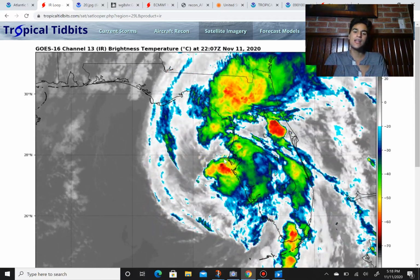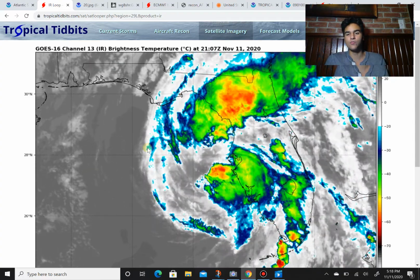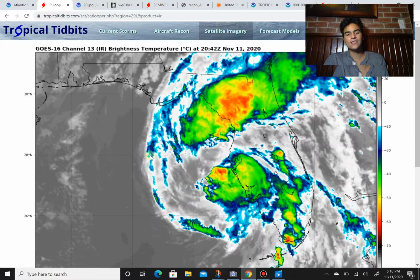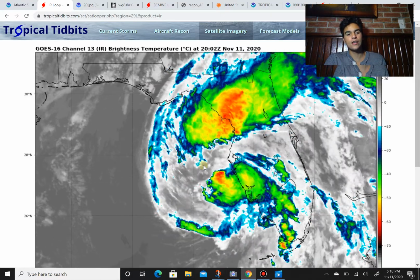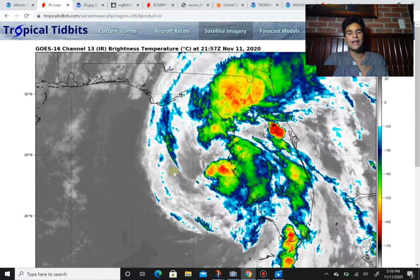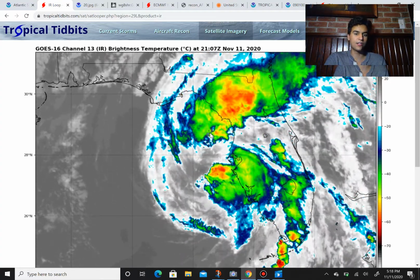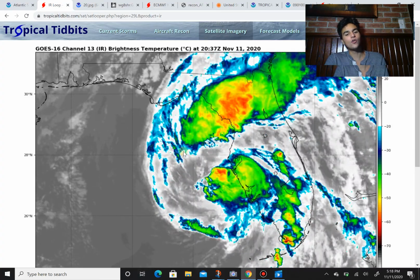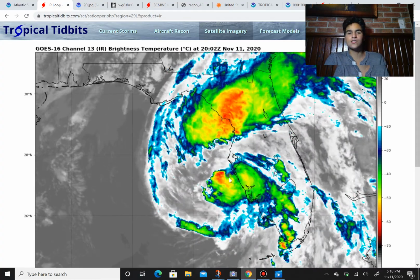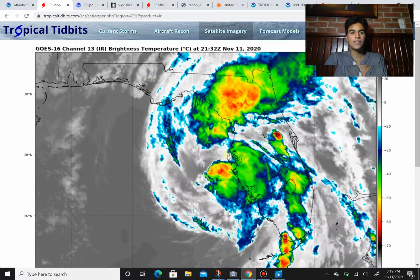However, it's maintaining its strength, mainly because it's getting a little bit of baroclinic influence from this dry air that's behind it. Obviously, dry air is cooler than the air that's circulating around the center of circulation, and since colder air is more dense, it wants to move into the lighter, less dense warm air that's circulating around the center of circulation. And that's part of the reason why this storm has maintained its 70 mile per hour strength despite looking very ugly on the satellite imagery. It's because it's been getting a little bit of baroclinic influence.